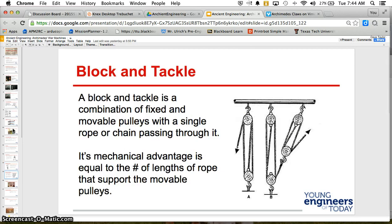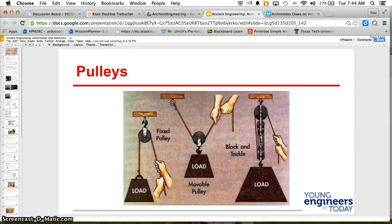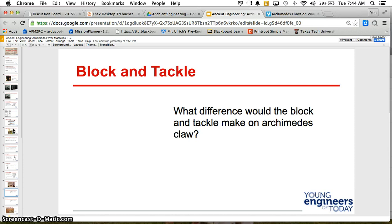Now, block and tackle, this is also a compound pulley. A block and tackle is a combination of fixed and movable pulleys with a single rope or chain passing through it. Its mechanical advantage is equal to the number of links of rope that support the movable pulleys. A lot of times you will see these types of pulleys on cranes, on sailing vessels, etc. Here is an example of how these are similar but different. With the block and tackle, the difference with the block and tackle made from Archimedes' claw is that it's going to increase its mechanical advantage.